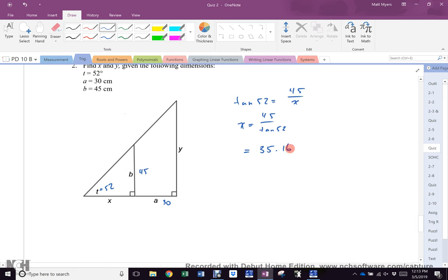35.1157. So most of you will have rounded that off, which is fine. But when you are seeking y, should you round it off? No. For y, you should leave this on your calculator. Y is tan 52 equals y over x plus a, yes? X plus a is this value, which should be sitting on your calculator right now. So I'm just going to write x plus 30 equals tan 52.